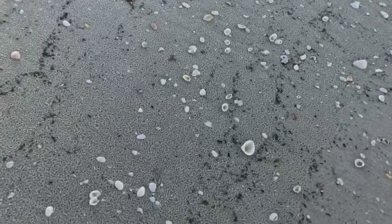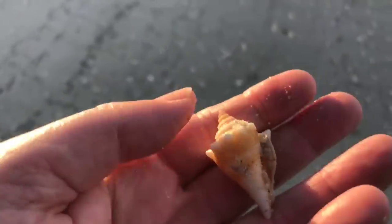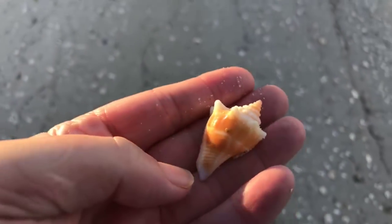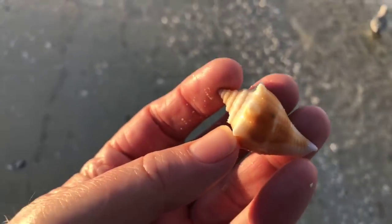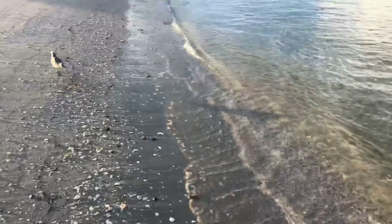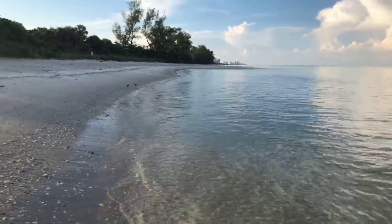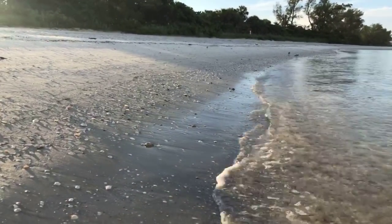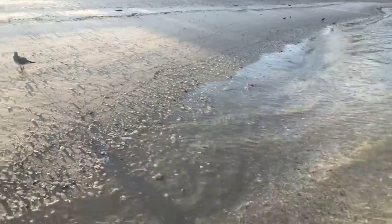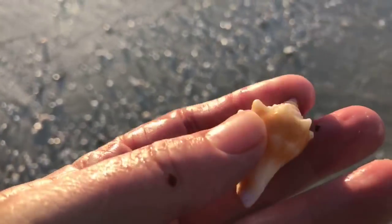There's a nice little fighting conch shell down here. We've been seeing a lot of these on our morning walks. The little baby fighting conchs. Sand out of it. Nice little shell, little baby Florida fighting conch.